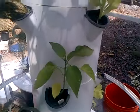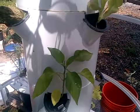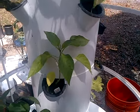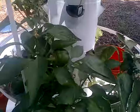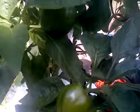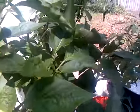Red pepper. Again, there's more ants, and they're just getting a drink, and they're going back down. They're not living in the tower. They don't live in the rock wall there. All they're doing is drinking. So don't worry if you get ants. Don't fret. Peppers. Look at all these beautiful peppers here.